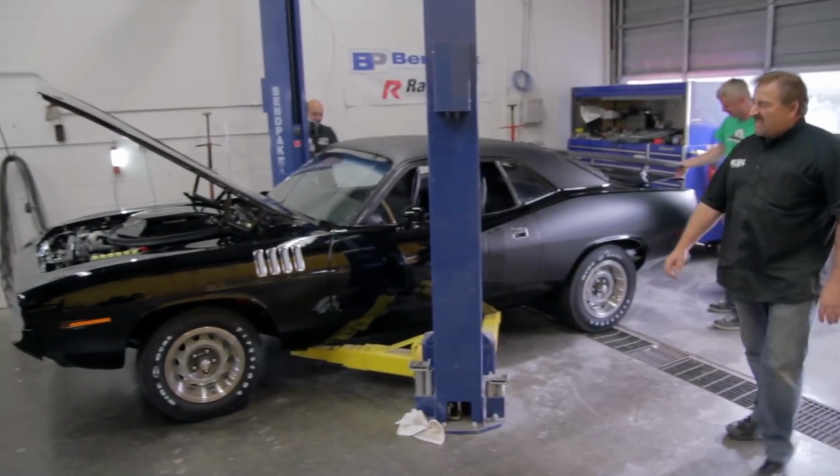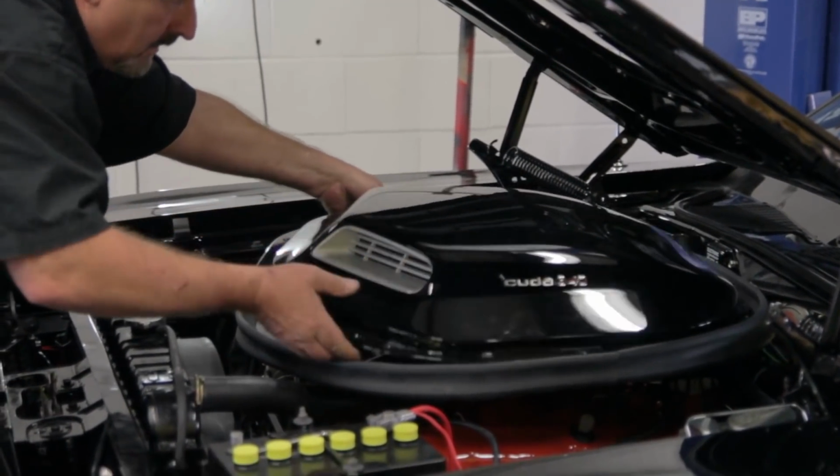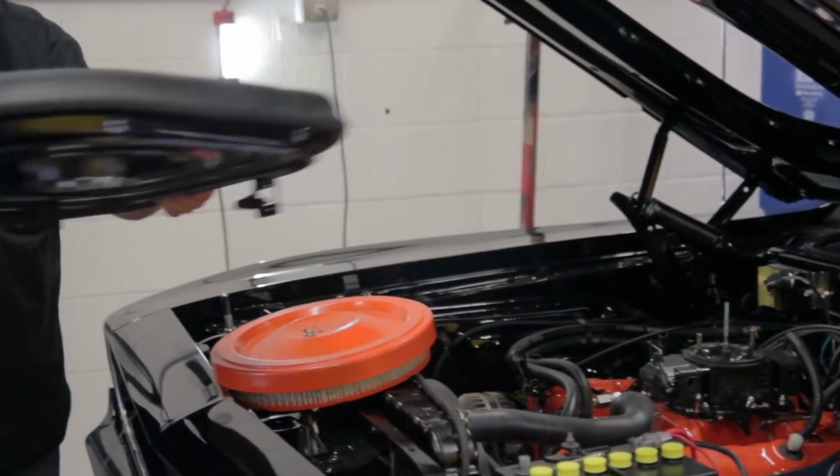You are a strange one, buddy. The shaker is absolutely the coolest option in the world. It's also one of the most difficult ones to work around. It takes up a huge footprint under the hood. It covers the whole top of the motor, so if you want to set the timing or the carburetor or check for leaks, you got to have that off first.